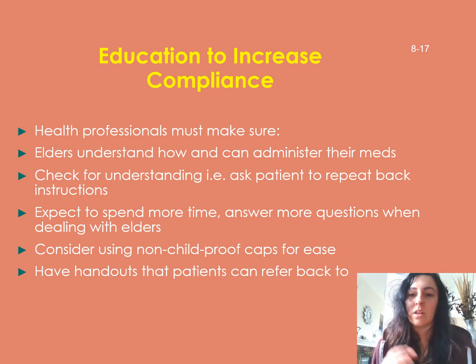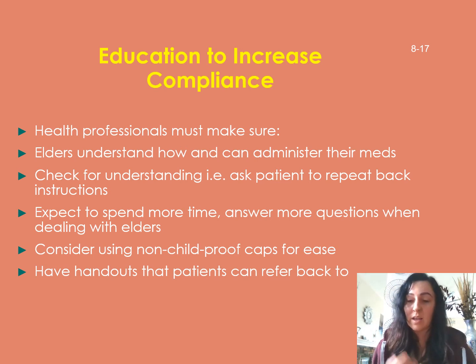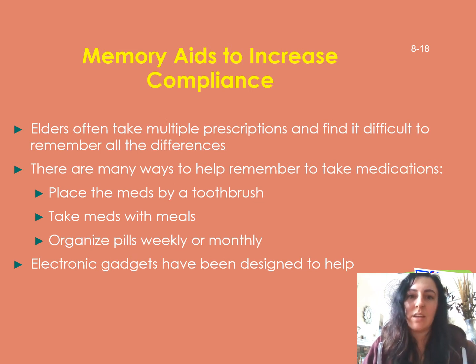Expect to spend a little bit more time answering questions when working with older patients, and consider using non-child-proof caps for older adults, just so it's a lot easier for them to administer their own medication. And then have handouts that patients can refer back to, literature they can go through and check for their medication needs.